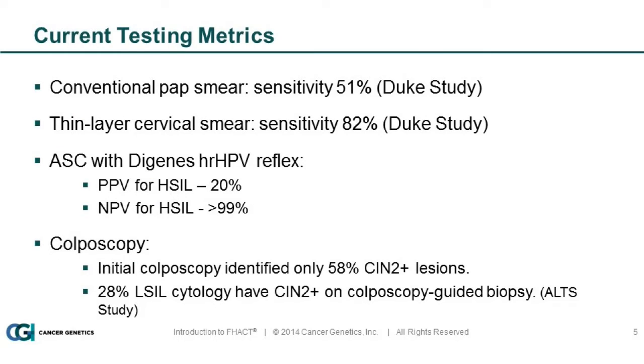Looking at the test performance, there has been a significant increase in test sensitivity moving from the manual Pap smear at 51% onto the thin layer technology, which is now about 82%. The predictive value of a negative HPV test for the absence of cervical cellular disease is very high, whereas the predictive value of a positive HPV test for the presence of cervical disease is very low. Often, if these tests are abnormal, women are sent on to colposcopy. The ALTS study showed that 28% of LSILs will have CIN 2 plus upon biopsy, whereas 42% of in situ lesions were missed on an initial colposcopy.